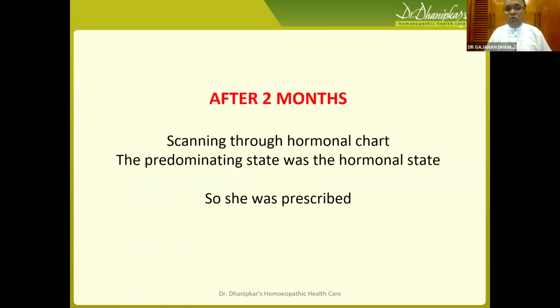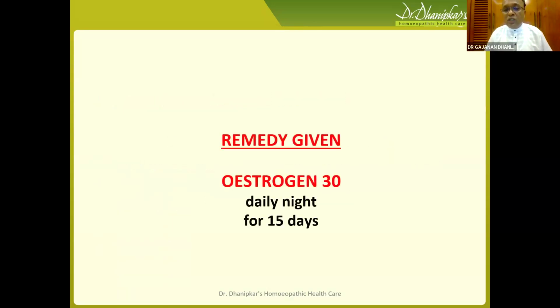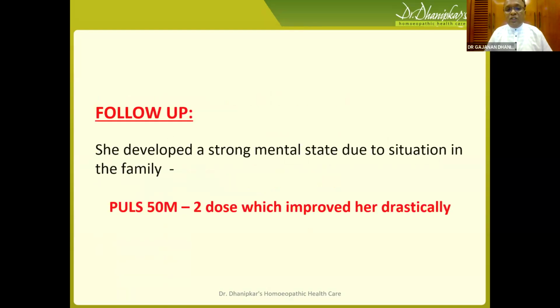After 2 months, scan through the hormonal chart again, and we find the estrogenic state again. So she was started on estrogen 30 for the next 2 weeks. Then she developed a strong mental state due to a situation in the family, for which we gave her pulsatilla 50M 2 doses, which improved her drastically. Okay, so whichever state comes up, that is what you need to prescribe.